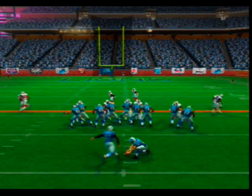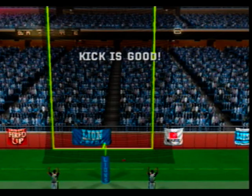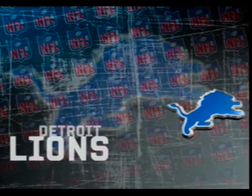This will be a long field goal attempt, about a 49-yarder. The attempt is good. He's one of those guys who really works hard at what he does. And you can see that hard work paying off when you make a kick like this one.